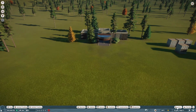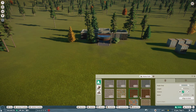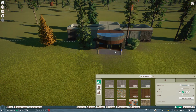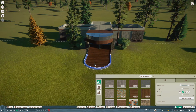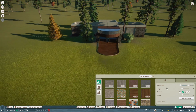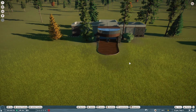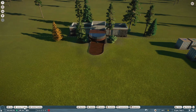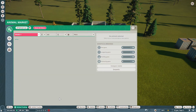So for right now, we're just going to start with a path. I really like the lodge wood. I think it really fits our taiga feel and our Pacific Northwest type of look, I'd say. So there we go. We're just going to start with that. Have our path. And now let's just look at the animal trading.